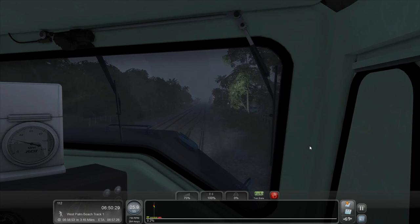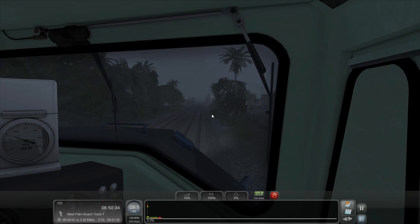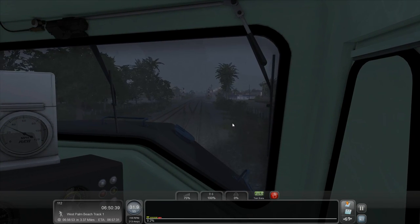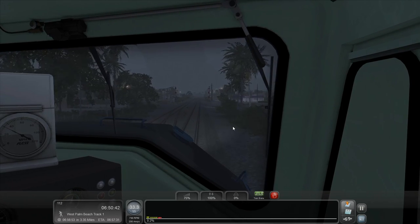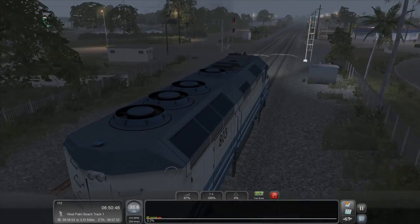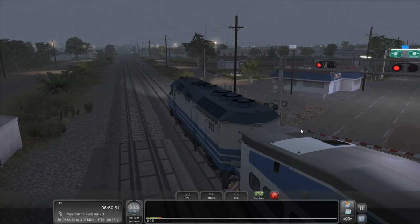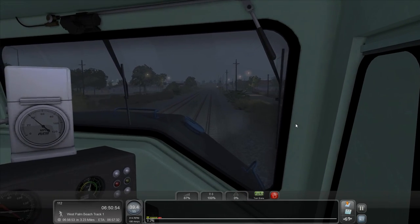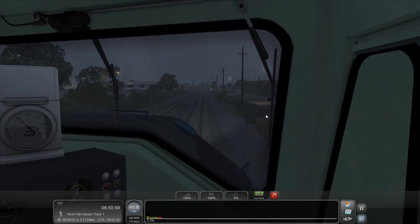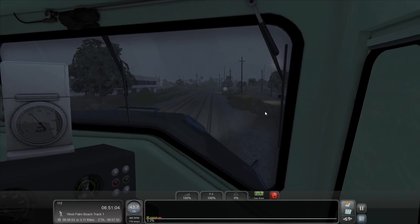Now, I think Miami has a lot of level crossings, so there's going to be plenty of those to watch out for. In fact, we should see some W signs along here. I think this is one already. Let's have a look. Yeah. So we have a bell and a whistle. You're supposed to run the bell as you travel across the whole thing, I think. And where it says double, you blow long, long, short, long. I think that's the thing for Miami. Could be wrong.